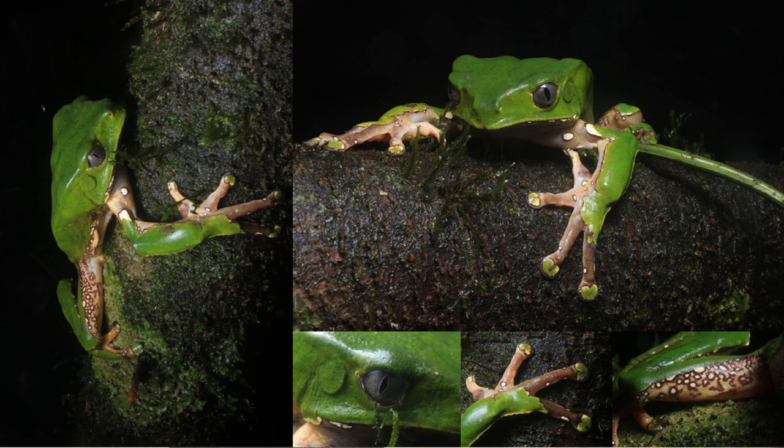And I chose to represent different parts of the frog. A full body, one climbing, head, eye, the body, legs here, the toes. I really like this eye shot. The shadows and everything, it's perfect. You can change the slide.